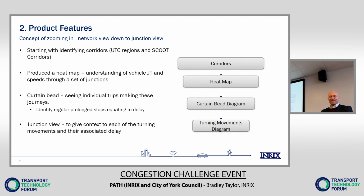But the curtain bead diagram is the idea that you can see the individual trip movements through that corridor, and you can see the irregularities throughout that corridor from each of those trips. And the irregularities are essentially showing up things like the delay and the stop time at each of the junctions as they go through that corridor.